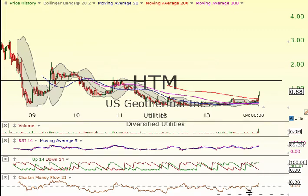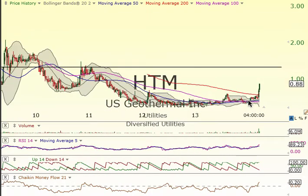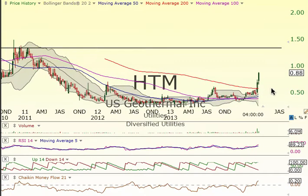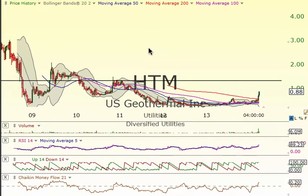Nice move on the Chaikin money flow and your relative strength index. Getting a little bit overbought right now, so just let it chill out a little bit, and after she relaxes, she's going to get going again a little bit higher. So let it consolidate, and then let's see where she goes from there. But great move, HTM, great alert in the chat room.